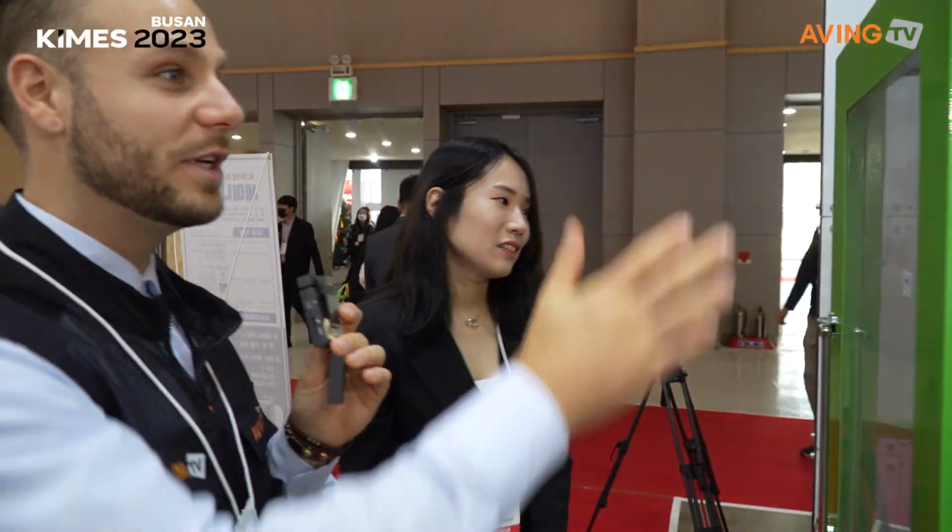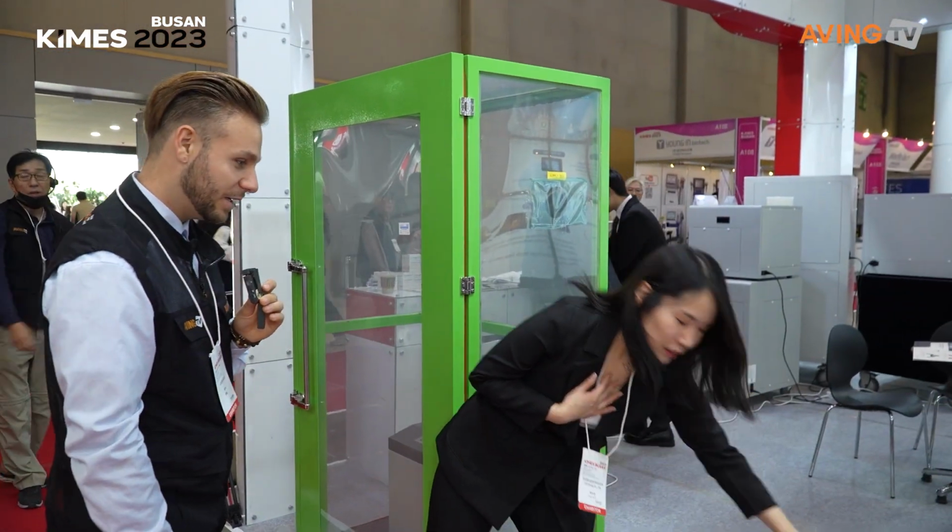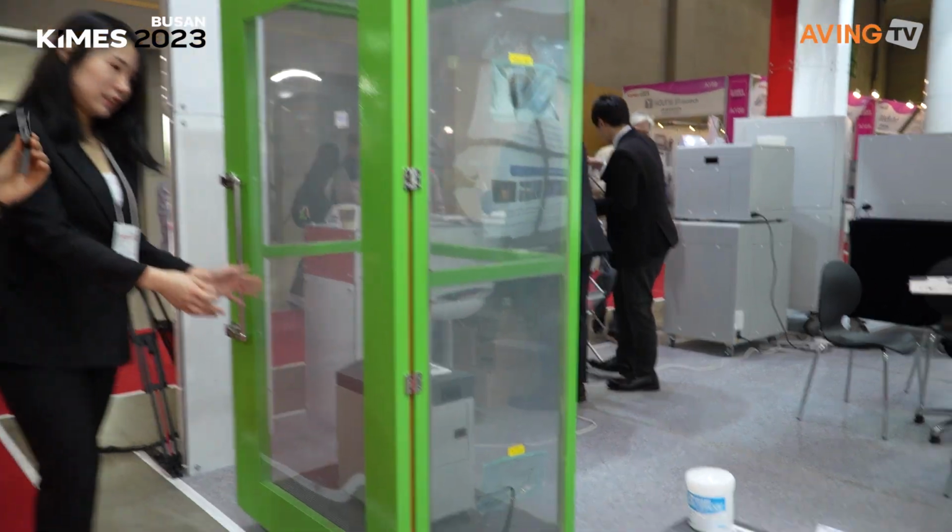So the main reason they come today is to show that device here, but they also have some other stuff here. So we have a look at one more thing.